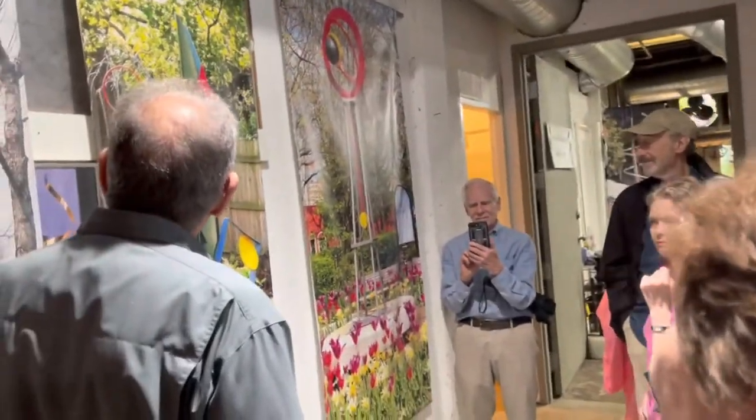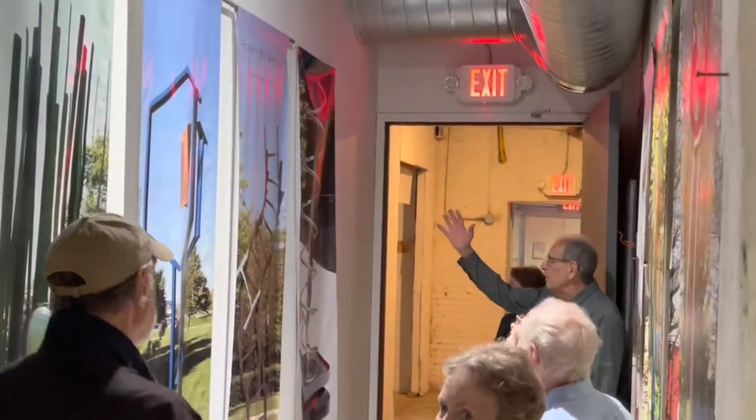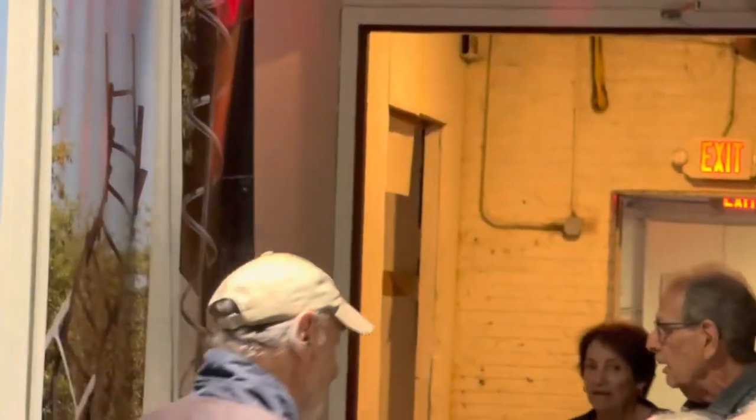Geometricity for geometric shapes. This is Flame of Remembrance, and this is on lease now at Davenport, Iowa.